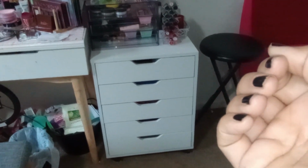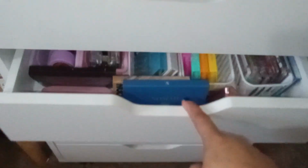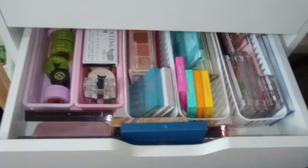Welcome to part 6 of my 2023 Makeup Collection and Declutter series. I believe this is part 6. We are moving on to mini eyeshadow palettes and single shadows. We keep those in the second drawer of this unit.